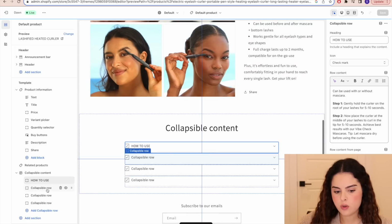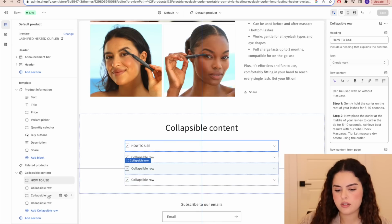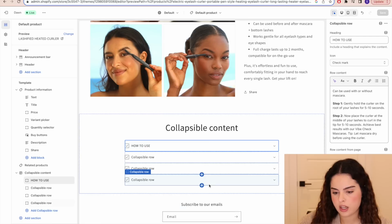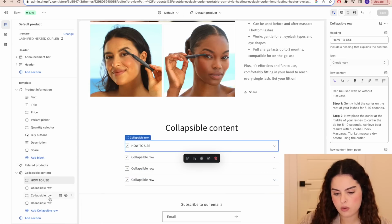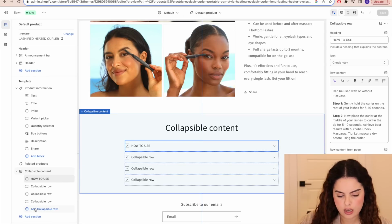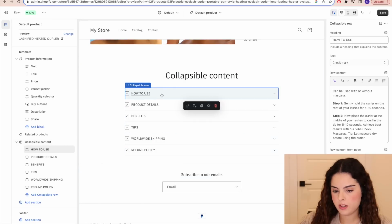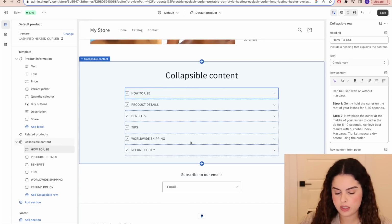Now I can add a few other frequently asked questions, and if you're not sure what to put for your frequently asked questions, what I actually recommend you do again is go on your competitor's site, see what they're putting. They usually do have something like this on their site, and they address the most important questions and concerns that customers need to know, and so you can just get that information from them. But I'm going to go ahead and fill this out with my own information. And again, if you want to add another one, you can just click right here and it just adds as many as you like.